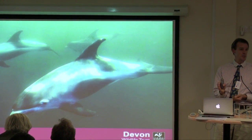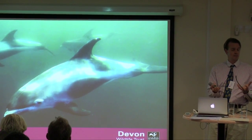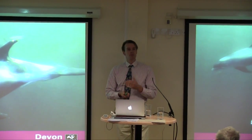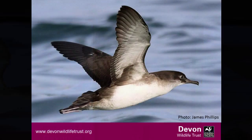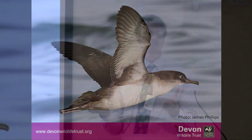There are 16 other species of marine megafauna that would benefit from this if we designated this area, because at the moment it's totally unprotected. But it's not just the marine megafauna, it's also the birds. So here's one, the Balearic shearwater, which would benefit massively if we could designate some of these sites as well. So we need to up our game with marine conservation for birds as well.